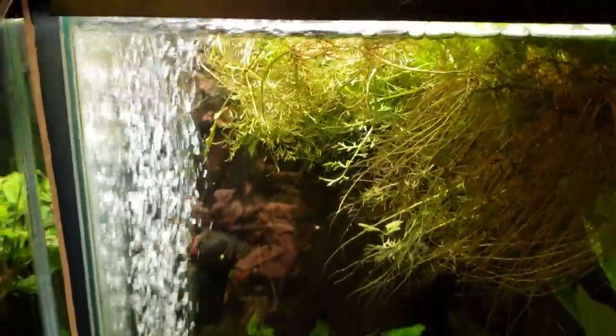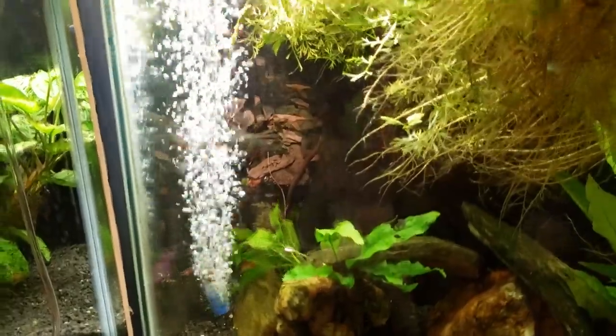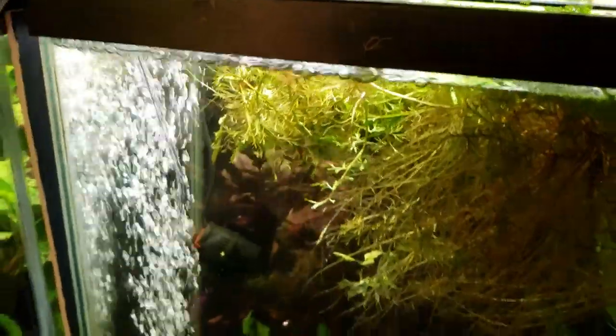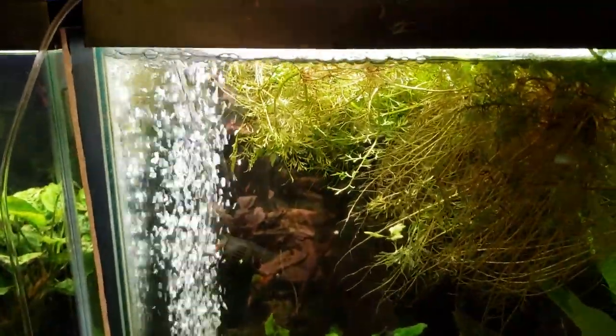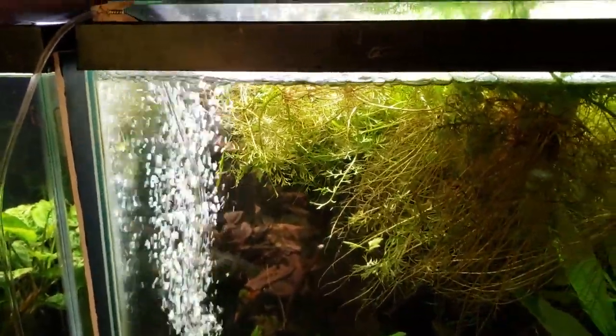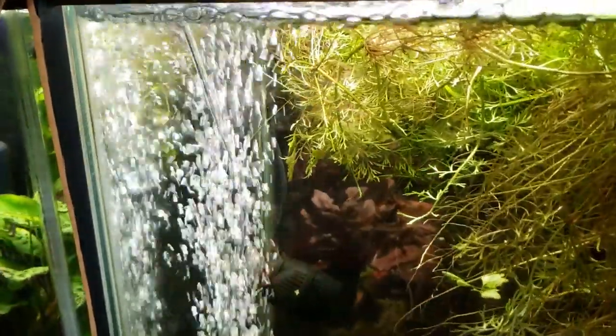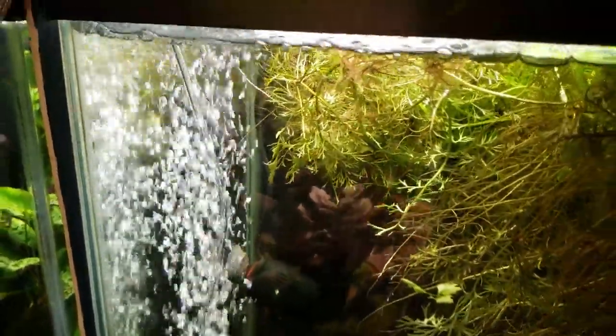So when I put this airstone in, I basically put that right where the Cory used to hang out. It's pushed all of the plant materials away, and so basically its little hangout spot has been destroyed. And so I was wondering, is that why I'm not seeing it near the surface? Because it doesn't have its spot to hang out anymore? And after a day and a half, I finally got my answer.